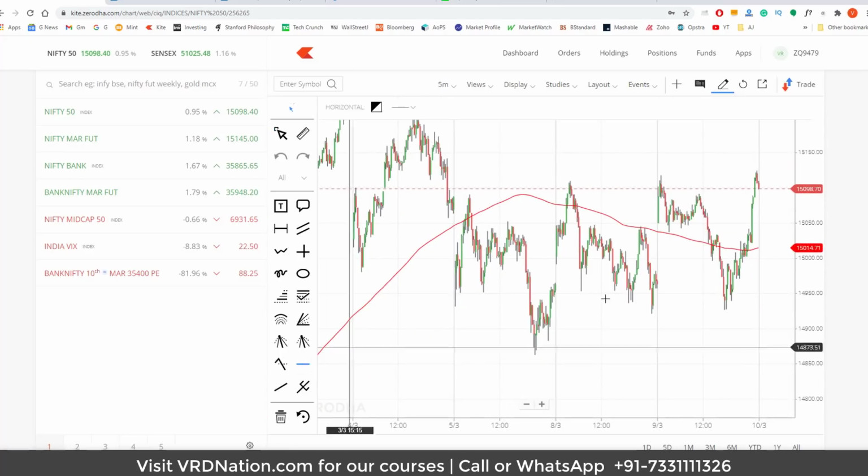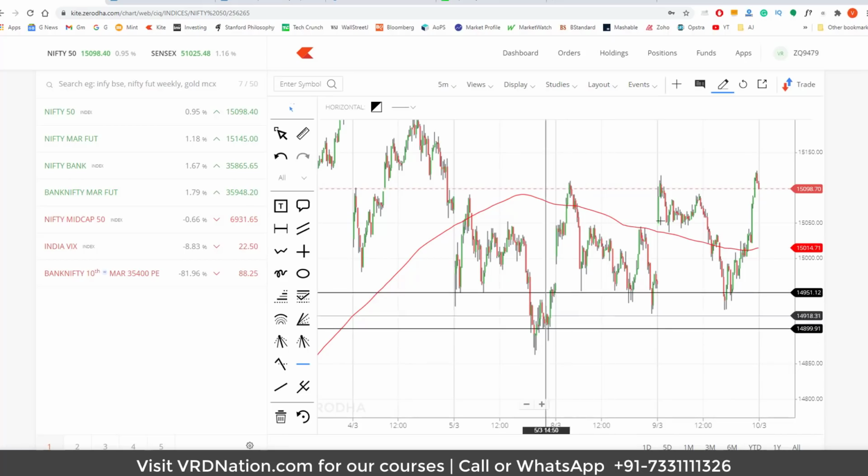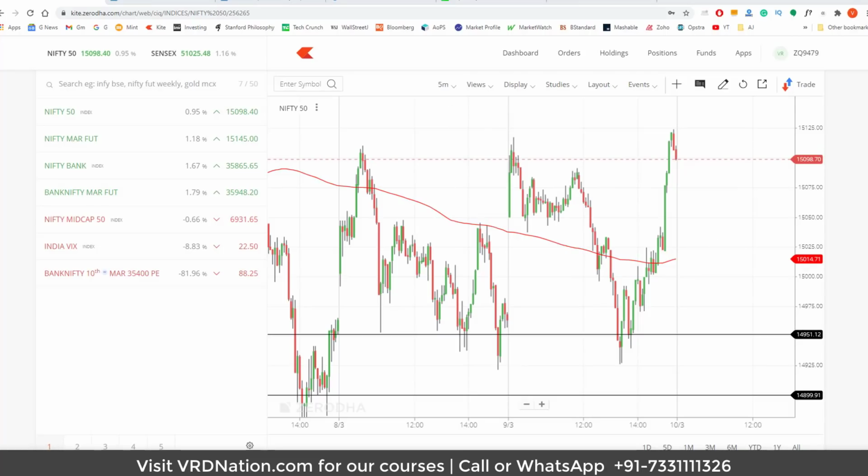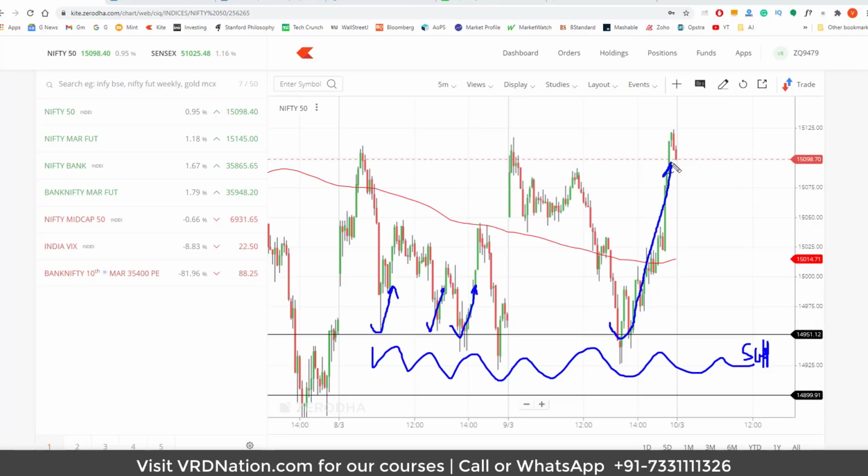As you can see, the market bounced back from the support level. This is the 5-minute chart of today. The market came down here, bounced back up, came down here, bounced back up, came down here, bounced back up. So this area is also called a support zone. Just like the previous day and the days before, when the market today came down to the support zone, it bounced back very sharply and closed towards the highs of the day.